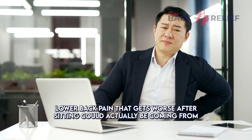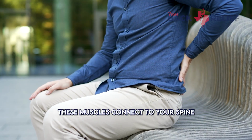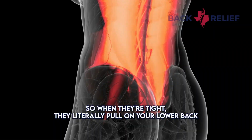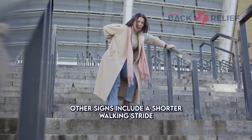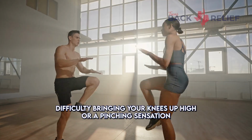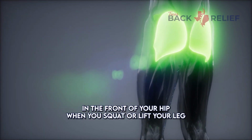Here's one that surprises people. Lower back pain that gets worse after sitting could actually be coming from tight hip flexors. These muscles connect to your spine, so when they're tight, they literally pull on your lower back. Other signs include a shorter walking stride, difficulty bringing your knees up high, or a pinching sensation in the front of your hip when you squat or lift your leg.